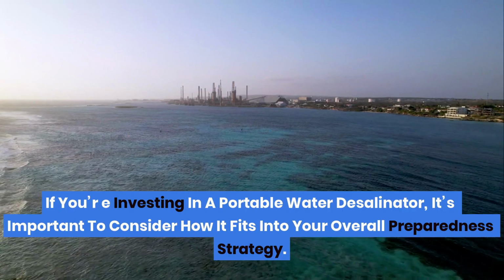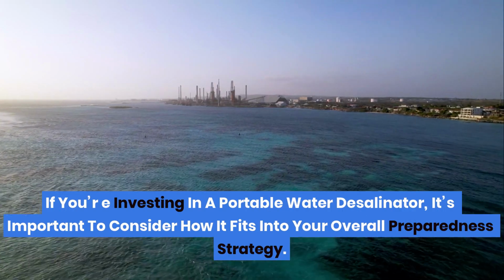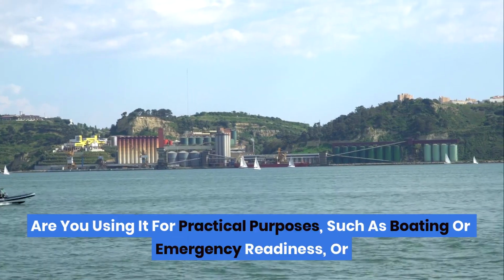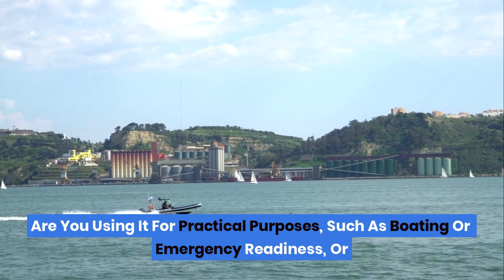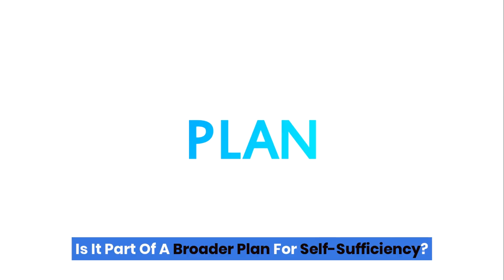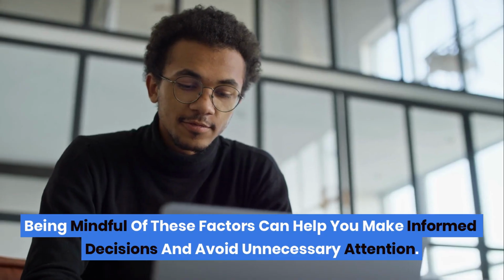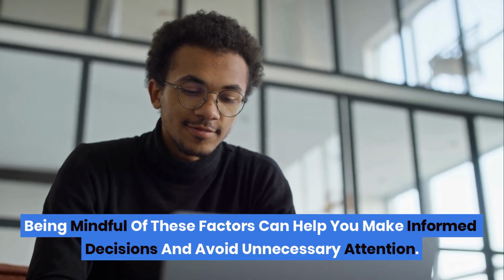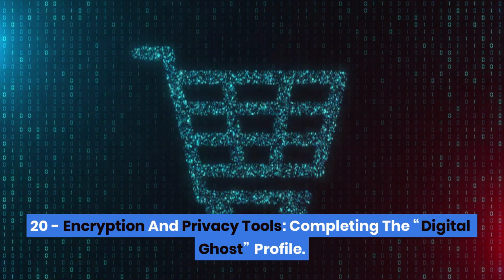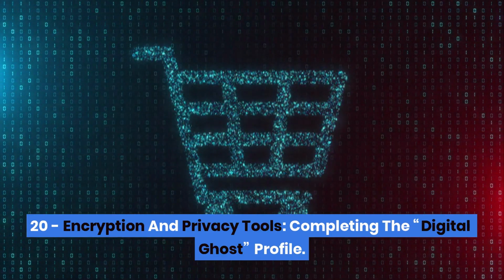If you're investing in a portable water desalinator, it's important to consider how it fits into your overall preparedness strategy. Are you using it for practical purposes, such as boating or emergency readiness, or is it part of a broader plan for self-sufficiency? Being mindful of these factors can help you make informed decisions and avoid unnecessary attention. 20. Encryption and privacy tools. Completing the digital ghost profile.